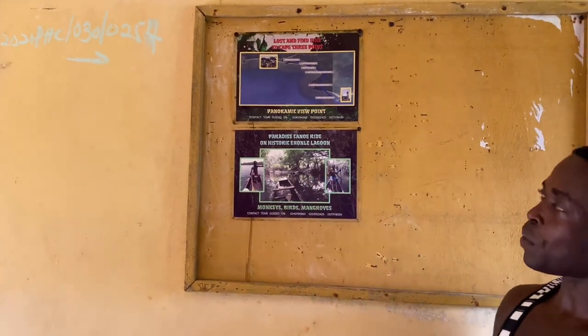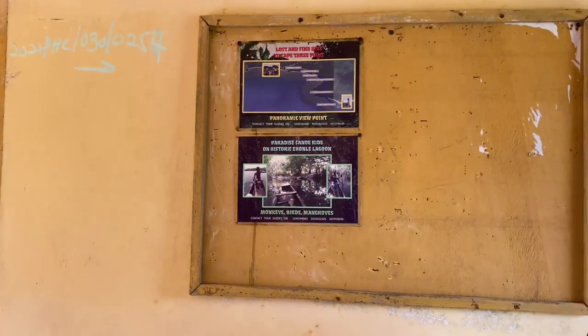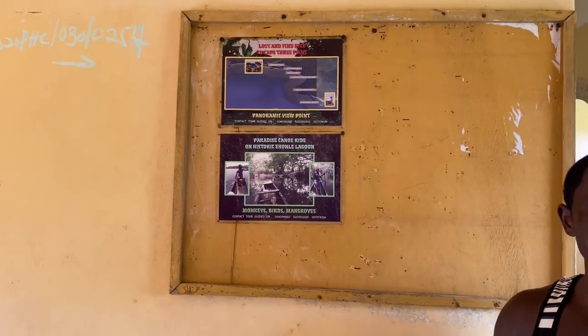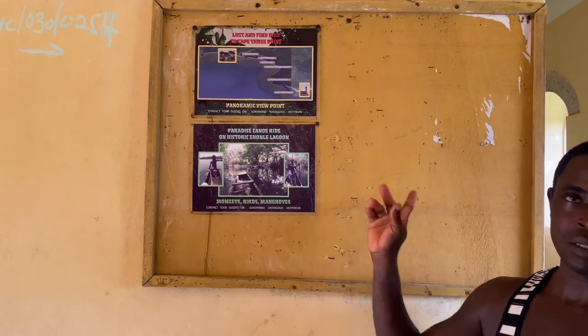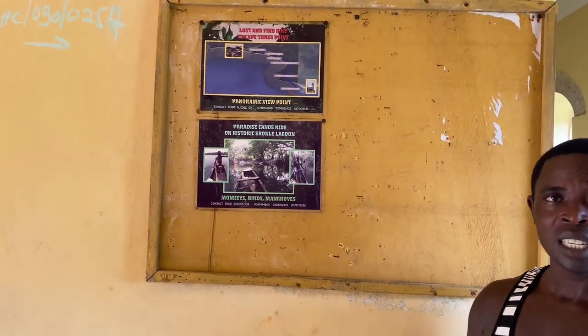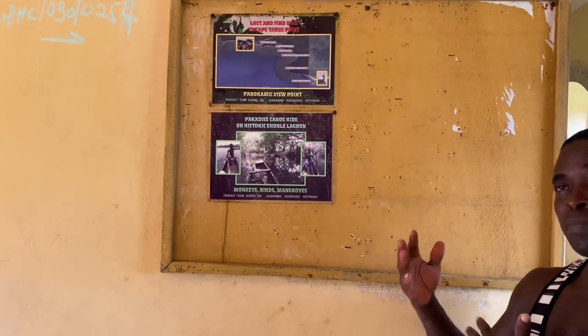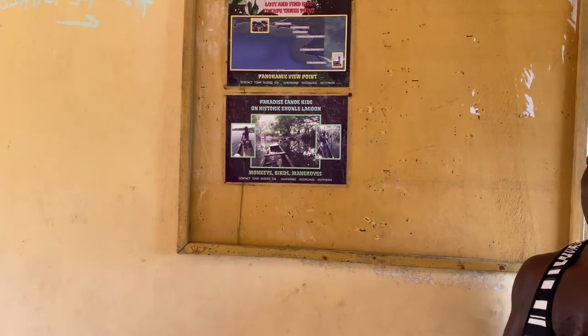And here we have paradise coming in right on the historic economic lagoon. Here we are surrounded by three water bodies. We have the ocean, river, and then lagoon. The lagoon side, you can see the places of monkeys, and then bears, and then the mangroves surrounding the water. Where is the lagoon?